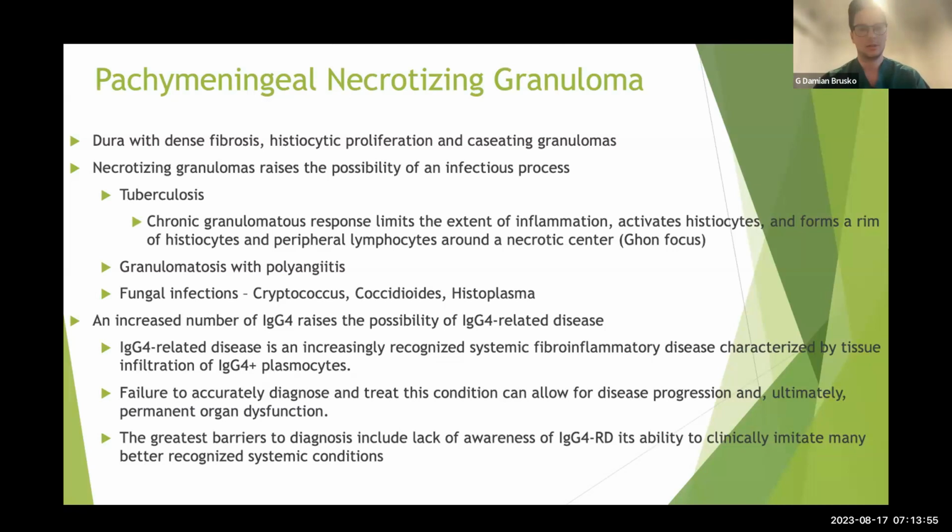Necrotizing granulomas can also be seen in granulomatosis with polyangiitis, and there typically is a vasculitis component to that as well. It more commonly occurs in the lungs than it does intracranially. And then there are a number of fungal infections, Cryptococcus, Coccidioides, Histoplasma, that are also associated with these granulomatous processes. In our case, it's a little bit odd that none of these seem to fit.